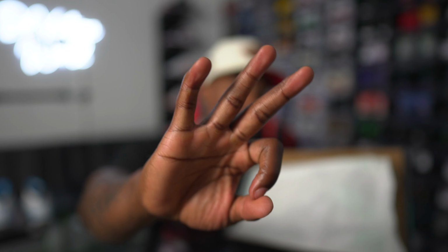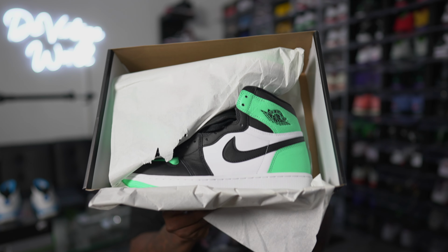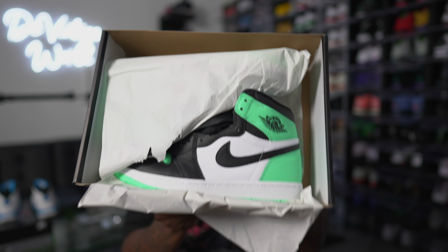Throw that to the side, and man, I can see them ones popping through the tissue paper, man. So let's go ahead and check them out. In 3, 2, 1, and bam, man. There we have them, bro. The Air Jordan 1 green glow, guys.